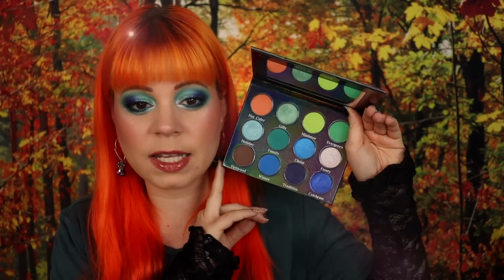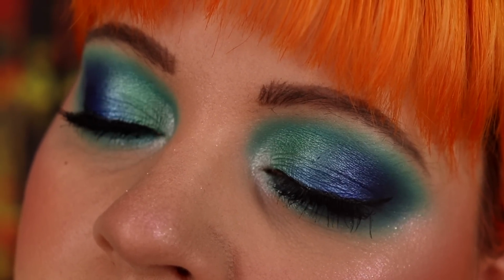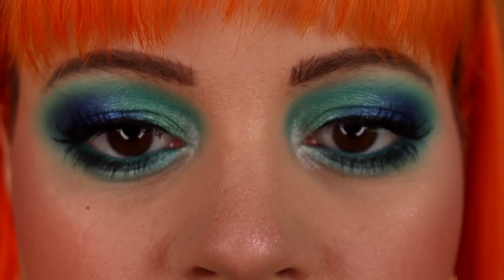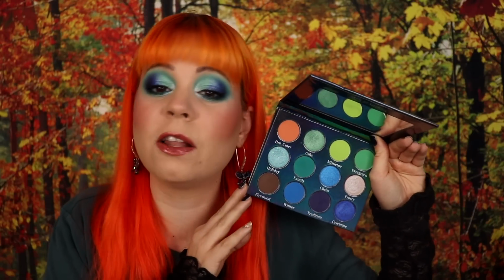But so far, I really like this palette. I do wish the shimmers were a little bit more intense, but I also have so many beautiful shimmers that I can top these with if I feel like something is missing. So it's not really that big of a deal, but I did want to mention it, if you have the same preferences that I do. I don't think the shimmers are out of this world, but they're totally fine. They look fine. So that's going to be my review on this palette. I really like it so far, and I can't wait to see what this brand does in the future.